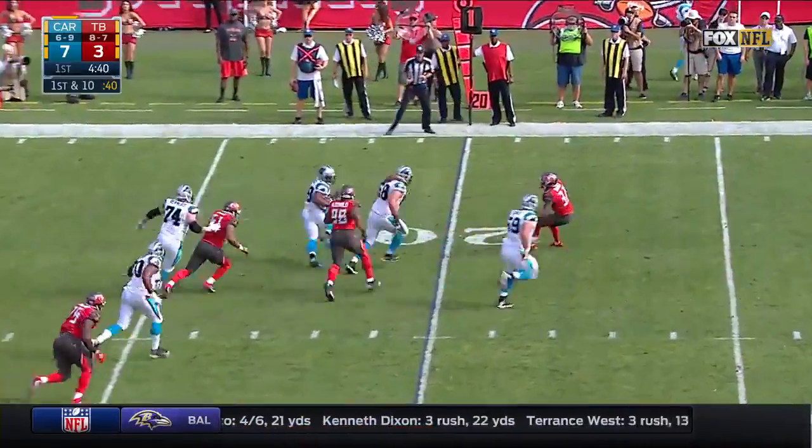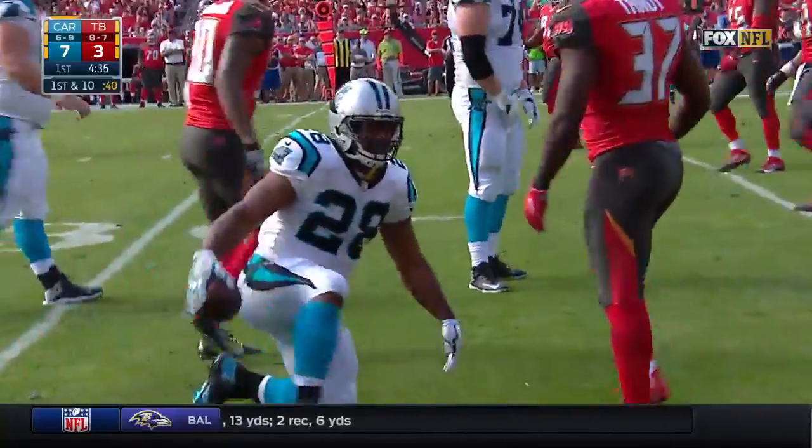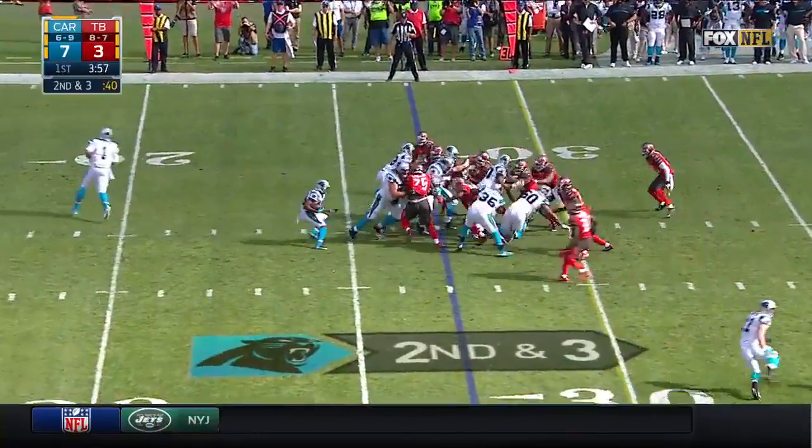Set up the screen to Stewart. Adam Norwell out in front, and that'll be a gain of maybe 7, closer to 6. Tandy again on the stop. And then a week later against New Orleans, we were here for that.